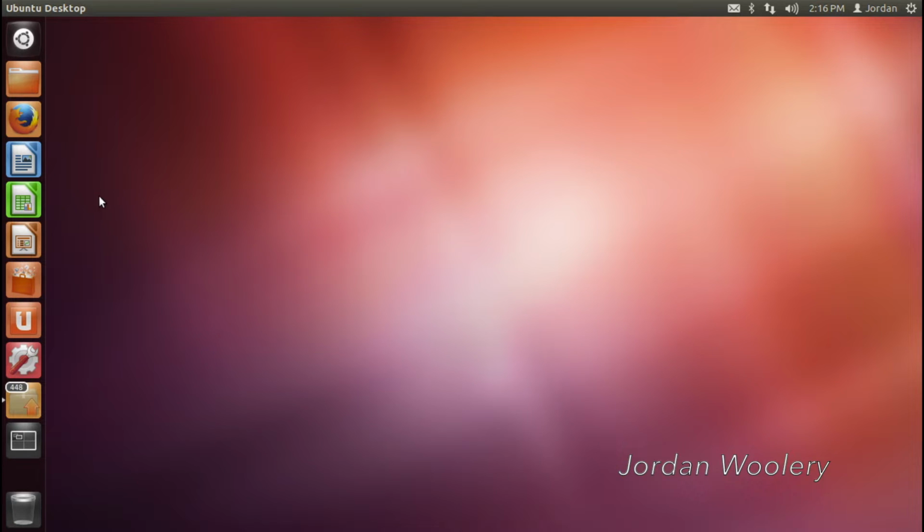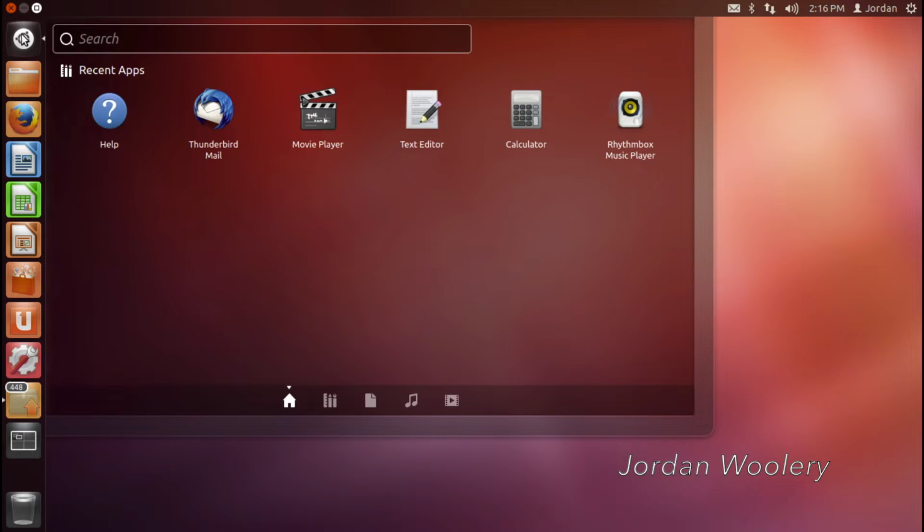And let's check out what actually comes inside of Ubuntu first things first. So here's the dash. As you can see, it's got a slightly different look to it.